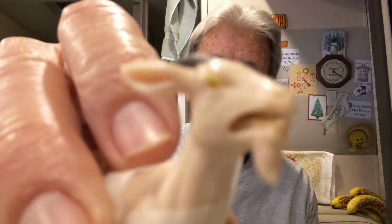But anyway, let me give you a goat kiss from the old stinking goat this morning. Right there. That's the alien one-eared goat.